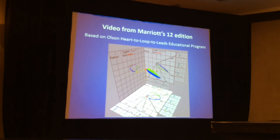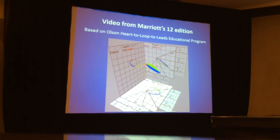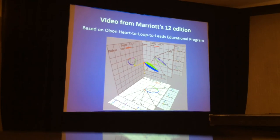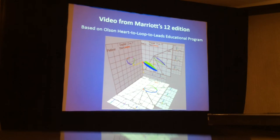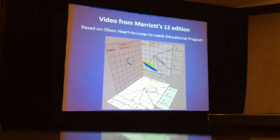Now, at this time, I'd like to break from the slide presentation to present about a minute or so of a video that was developed based on an investigator named Bill Olson, who many of you know. Bill has worked in his retirement years, retirement from the job he did for many years, on considering the electrocardiogram and developing a concept of heart to loop to leads, which, as we talked about the inverse solution, would be the direct solution, going from the heart to the vector loop to ECG leads. And so Soko is going to show a brief part of the video.